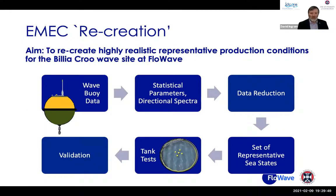So once we can do this reflection analysis, we need to recreate the sea state. So we start with wave buoy data. We gather that and we do a lot of quality assurance and noise reduction on the data. And we derive statistical parameters and directional spectra. Then we reduce that down using the clustering and binning approach, and we come up with a set of representative sea states. And then we say, what can we do in the tank? And then we validate those against the field data.